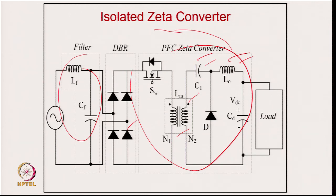So you have a 2 to the power 3 design, meaning 8 designs. You can make one design in which the voltage across the capacitor is continuous, and the currents in the magnetizing inductance as well as the output inductor are continuous, or you can have 7 designs for discontinuous conduction mode: either all 3 can be discontinuous, or 2 can be discontinuous, or a single one can be discontinuous. Normally we prefer that the output inductor current is discontinuous.